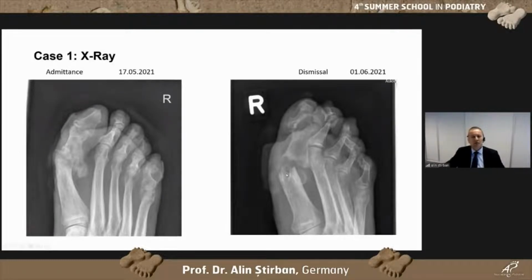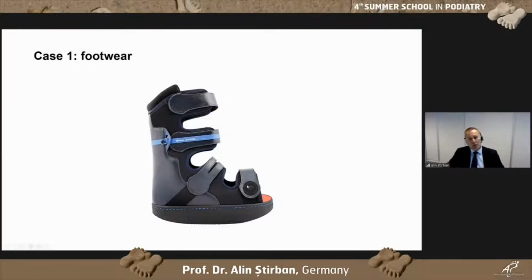Of course, we not always have such a nice cutoff like a surgeon has, but obviously this is not necessarily a problem on long term. What's very important when the patient is leaving our hospital is to have appropriate footwear for at home in order not to get the ulcer again. And this is what the patient that I presented you got home with.